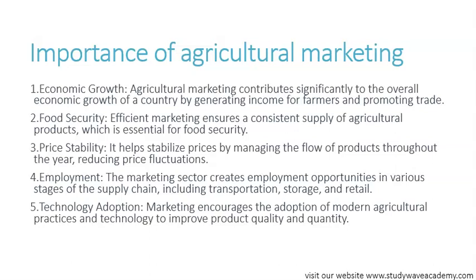Price stability. It helps stabilize prices by managing the flow of products throughout the year, reducing price fluctuations. Price stability helps control food prices so they don't swing wildly. Employment. The marketing sector creates employment opportunities in various stages of the supply chain, including transportation, storage, and retail. Creates jobs in transportation, storage, and selling food. Technology adoption. Marketing encourages the adoption of modern agricultural practices and technology to improve product quality and quantity. Encourages farmers to use modern methods and tools.